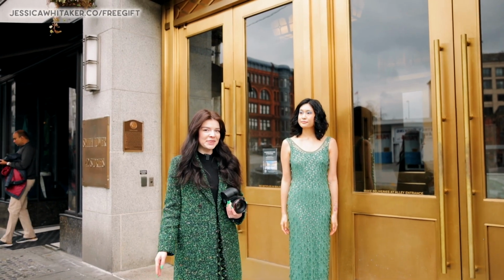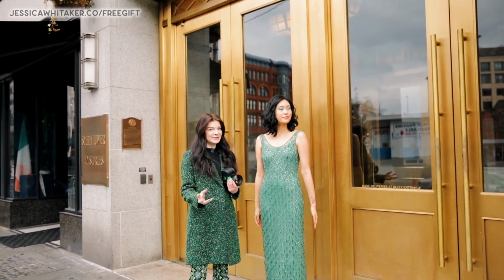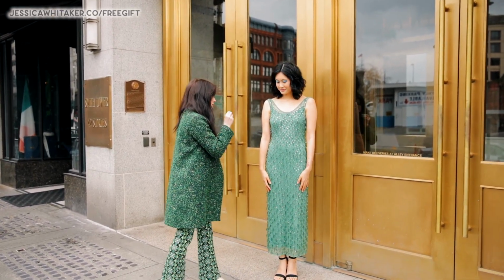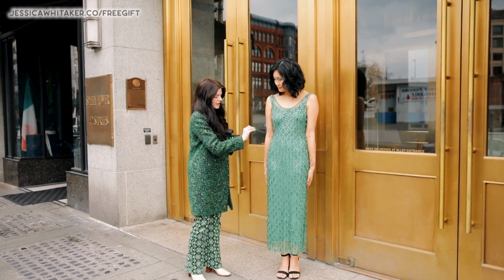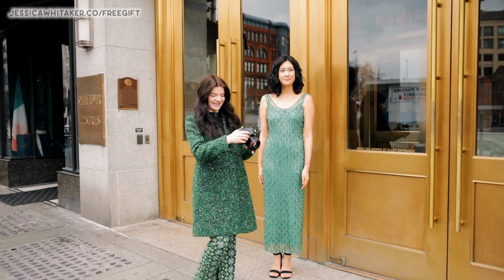Okay, so we're now at the Smith Tower, which has these gorgeous golden doors, and we're gonna get some portraits over here. I love the metallic door with the beautiful jade green, and especially with all of the sparkle from the jewels. It's gonna be some really beautiful portraits.